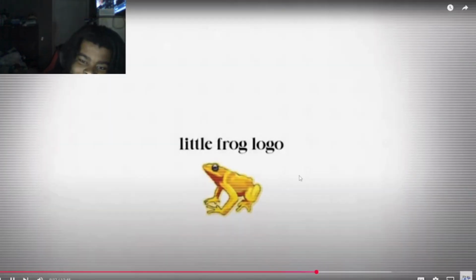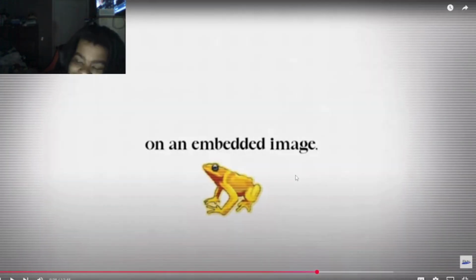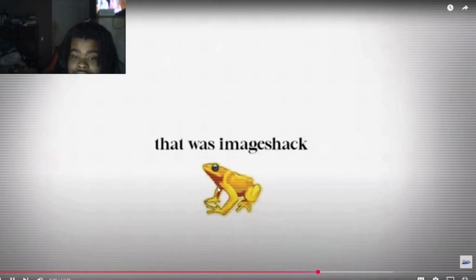If you saw a little frog logo on an... I know about MySpace and eBay, but what the hell was this? I was a 2005. I ain't no 2003, 2005. Embedded image, that was Image Shack.